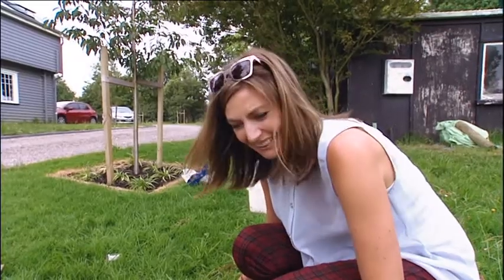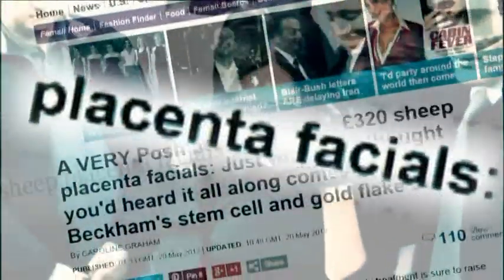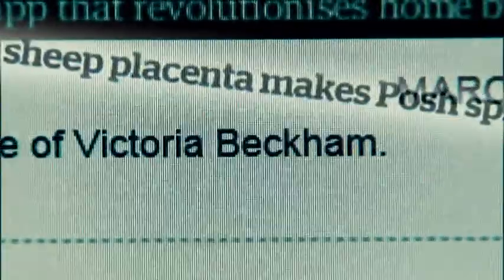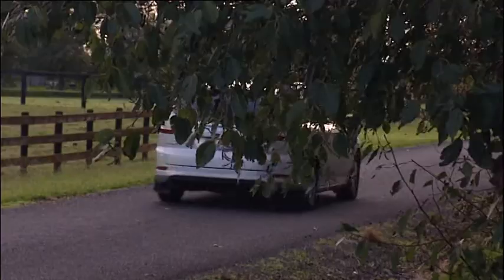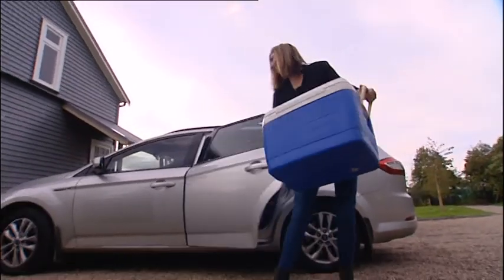I'm not really sure. It hit the headlines when Victoria Beckham, aka Posh Spice, had the treatment. Simon Cowell had it too. Posh chose a sheep placenta facial made from New Zealand sheep. Me, I'm going for a bigger, more powerful source. A horse, of course. A few weeks later, I'm back at the farm.